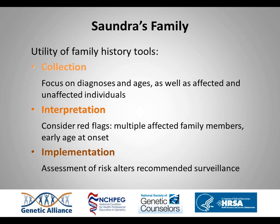So the things that we used to assess Sandra's risk here, we looked at family history collection with a focus on diagnosis and age, as well as affected and unaffected individuals. We looked at red flags. In this case, again, it was multiple affected family members and early age of onset. Those are our red flags. And our implementation of the risk assessment, or our intervention, was that assessment of her risk alters her recommended surveillance and potential referrals to specialists.